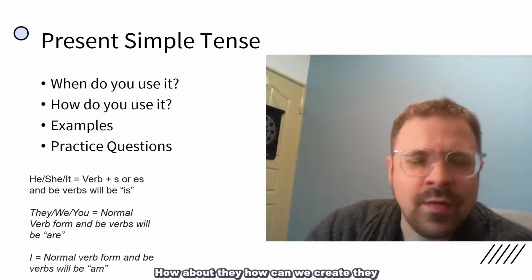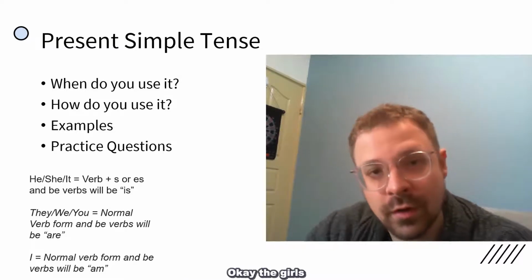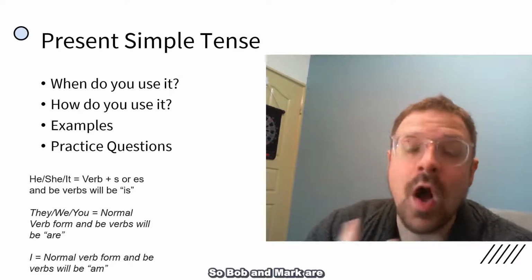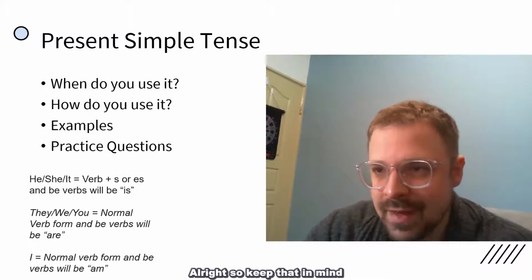How about they? How can we create a they? Okay, we can say a group, like the boys, the girls, Bob and Mark. That's two people, so that's a they. So Bob and Mark are, or Bob and Mark dance, not dances. All right, so keep that in mind.